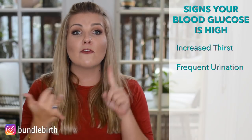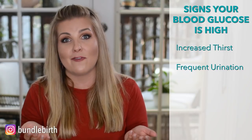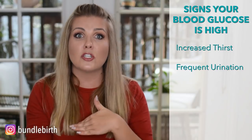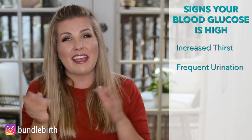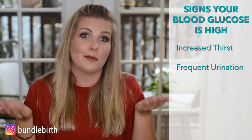So thirst, frequent peeing, and frequent peeing is kind of dumb for pregnancy because you already have frequent peeing. So this is like you just peed and then you're drinking a ton, so you're peeing again, more so than a regular pregnancy thing. But that one kind of goes on the back burner for me because you're going to be peeing a lot anyway.